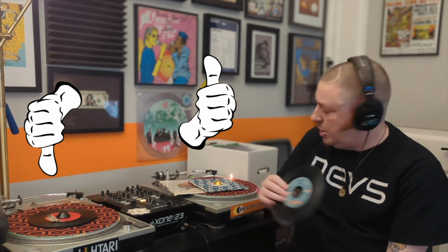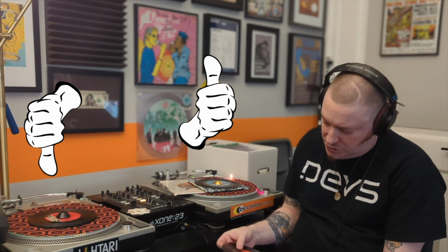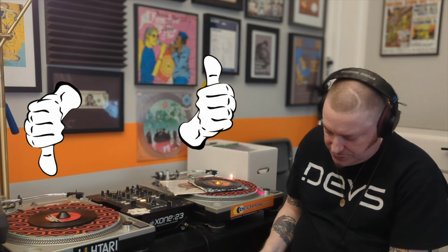This Paul Mauriat and his orchestra, this record is really beat up. I might be able to clean this a little bit, but I'm going to keep it because there was some good string orchestral stuff on there. Twilight Zone by Manhattan Transfer, of course, that's getting kept.